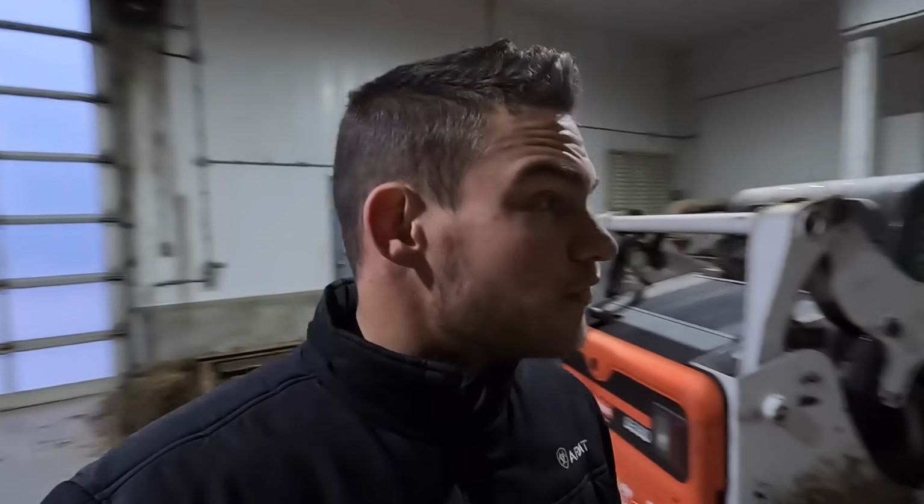It's probably going to take me 2 days to fill this room completely full, depending on if I could stay at hauling sand in here or not, or if I get pulled away to do some other stuff.